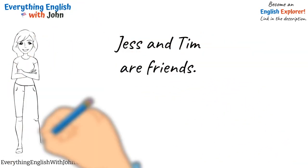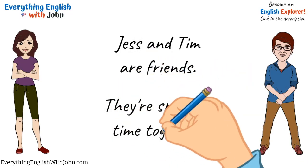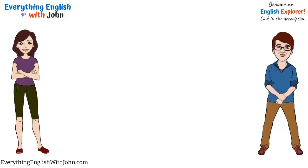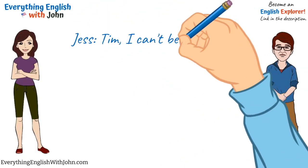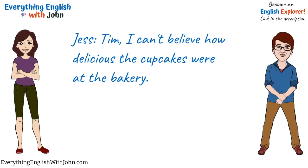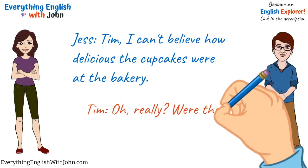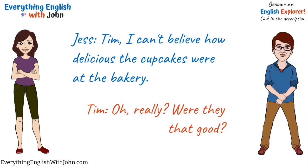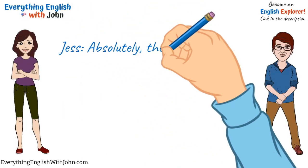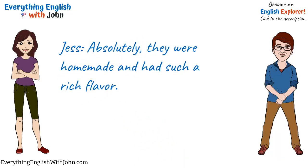Jess and Tim are friends. They're spending time together. Tim, I can't believe how delicious the cupcakes were at the bakery. Oh, really? Were they that good? Absolutely. They were homemade and had such a rich flavor.